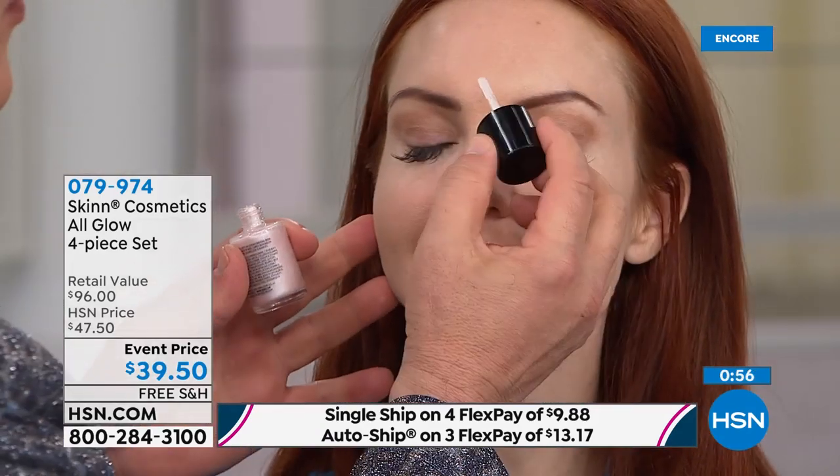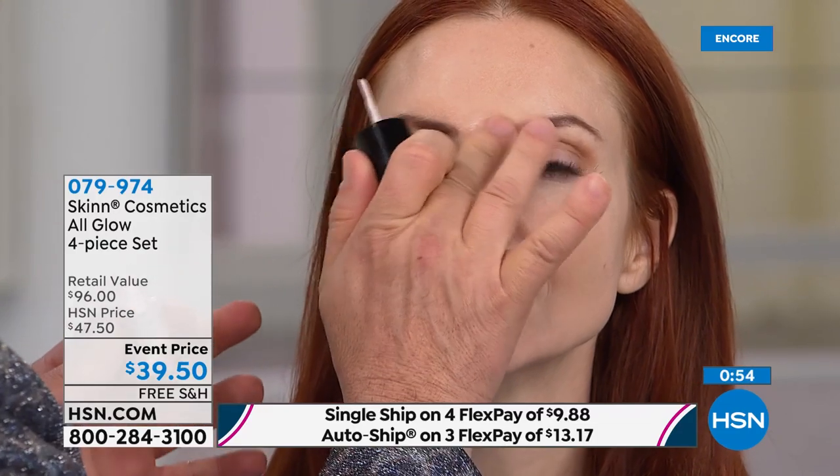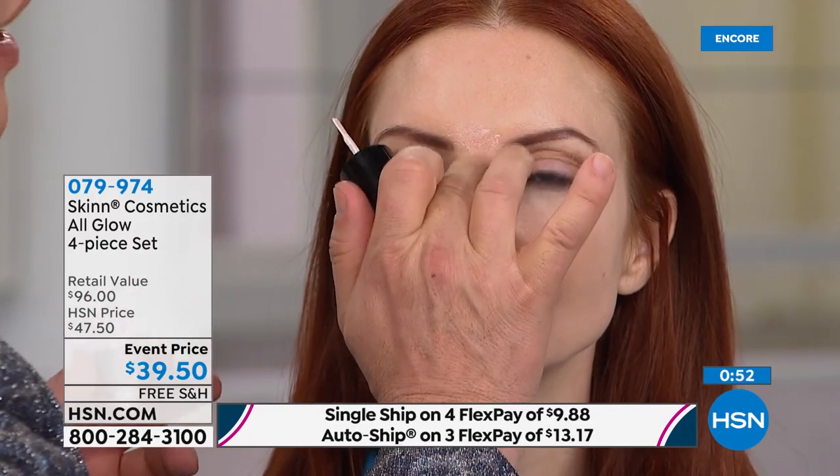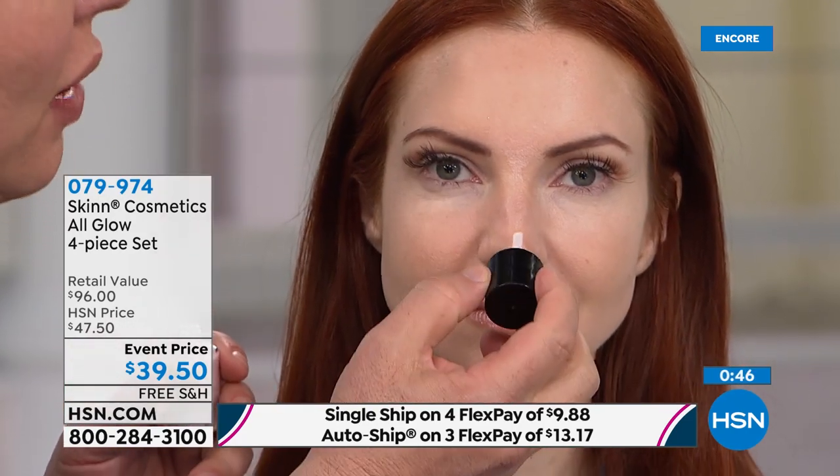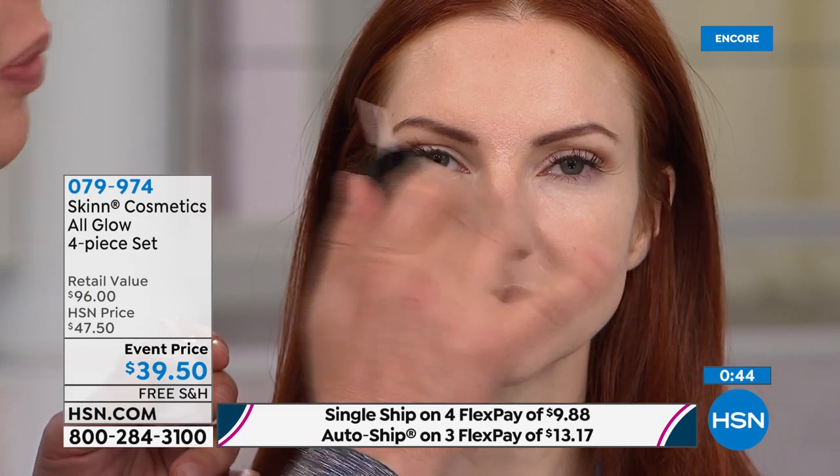The highlight. I love this highlighter. Do you know why? First of all, let me show you a few tips. Put a little bit right here. It'll make your eyes look further apart. Take a little bit here and just put it right down the center of your nose. Make your nose look longer and thinner. If your nose is hooked down, put a little dot of it on the tip of your nose a little higher, just like that.